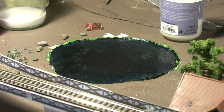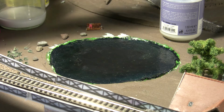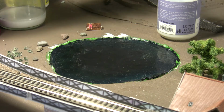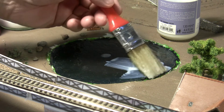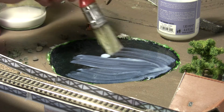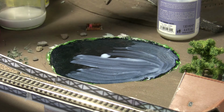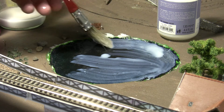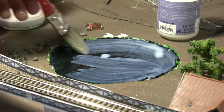I also decided to establish a pond, a village pond, so I dug out a circle in the board, painted it in the appropriate color, and then I'm covering it with clear varnish. Well, you may think it doesn't look very clear. However, when it dries, it is completely transparent.